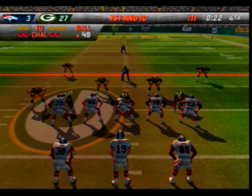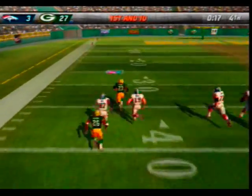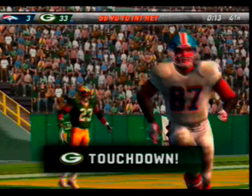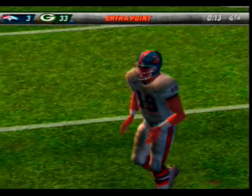Set. Defense, get ready. Gets the pass off. The defender's got it. The 30, the 20, the 10, 5. Touchdown, Packers. Exactly what they had to do. Force the bad throw, get the takeaway, return it for the score.